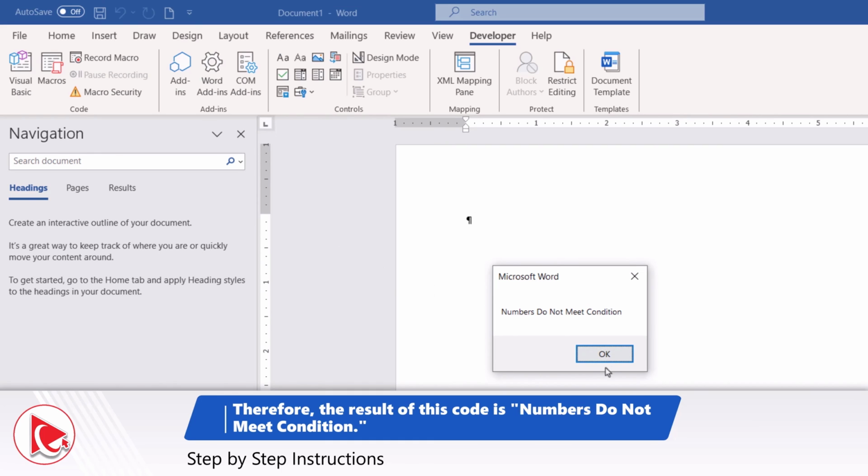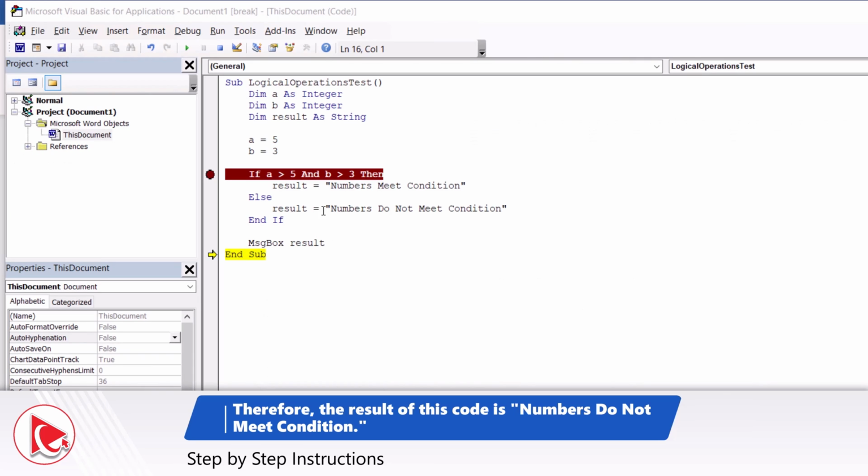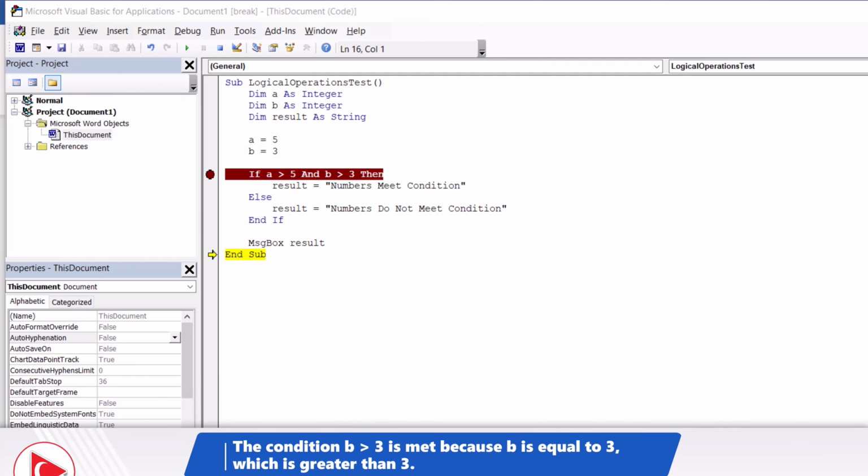Did you get to the same answer? Did you know why the final answer was like this? Ultimately, this is a test on your logical understanding. The A here is 5, and 5 is not greater than 5. B equals 3, but B is not greater than 3. So, ultimately, the numbers do not meet the condition. That's why we get the final value of the result variable as does not meet condition. I truly hope your answer was the same and you came to the same conclusion.